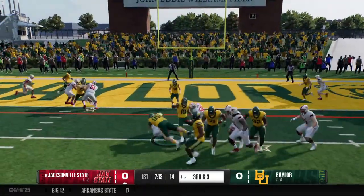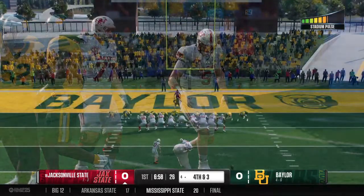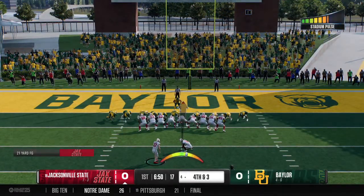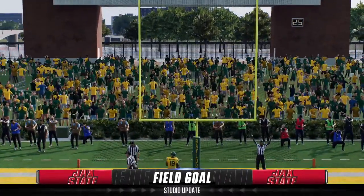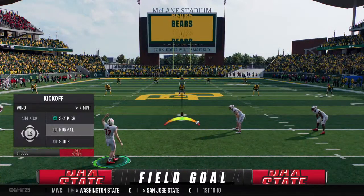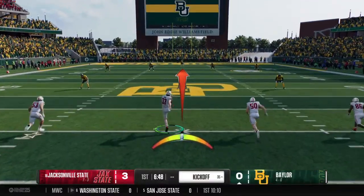On third and short, they keep it on the ground here. And this one will be stopped for no gain. So now on comes the field goal unit. And this will be a short one from about 21 yards out. Right down the boulevard. It's good. And that'll put the first points of the game on the board. It's 3-0.